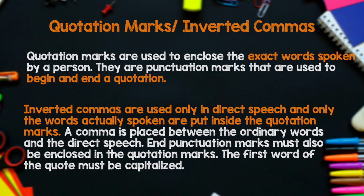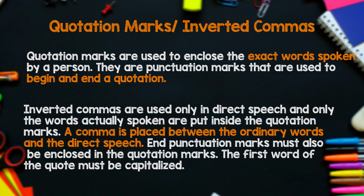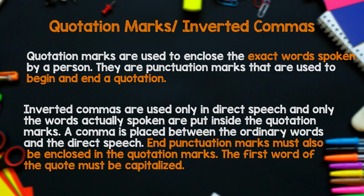Inverted commas, as they are sometimes called, are used only in direct speech, and only the words actually spoken are put in the quotation marks. A comma, as we have learned, must be placed between the ordinary words, that is, the indirect speech, and the direct speech. And the punctuation marks must also be enclosed in the quotation marks. The first word of the quote must be capitalized.